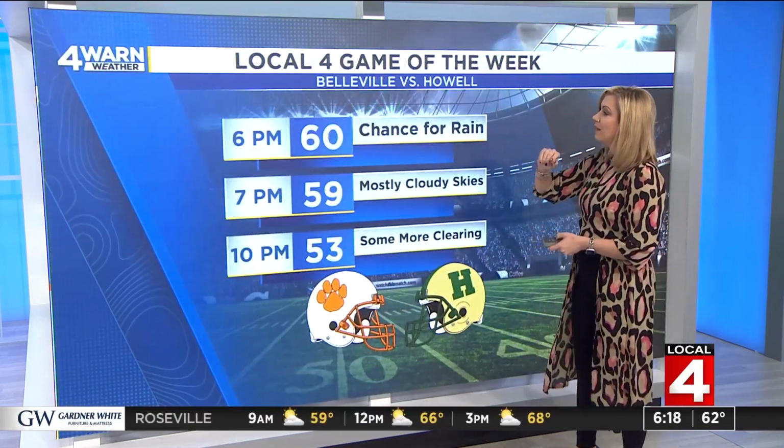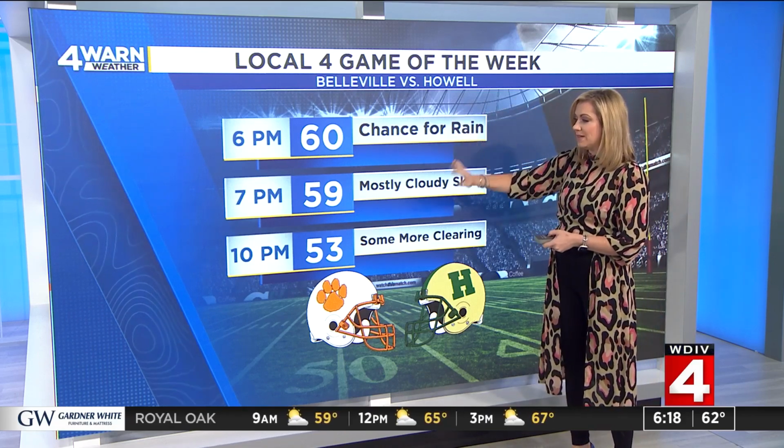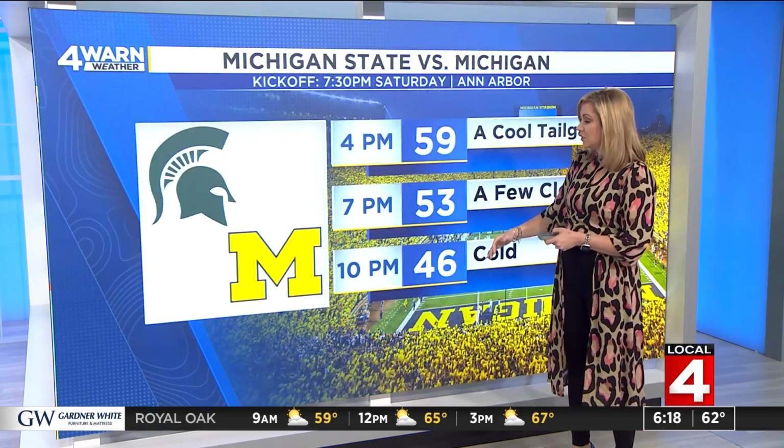Local 4 game of the week will be Belleville taking on Howell. And we have a chance for rain into the earlier part of the evening. But by the time we get to kickoff, we're mostly cloudy, clearing skies throughout the game. We're falling from upper 50s to low 50s.